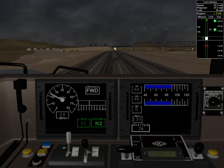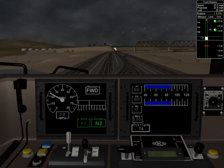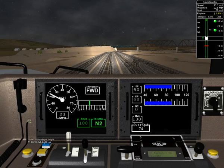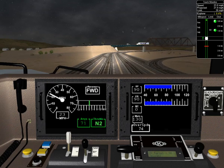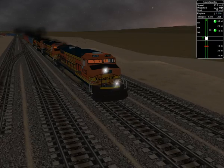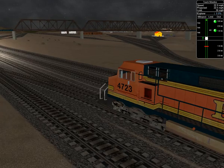I dropped it back to notch 2 for a few minutes, because it's only a 30-mile-an-hour zone. Put the headlights on to bright, and I'll put the cab light on. I don't know if they run cab lights on in the real world, and also each railroad could be different. Any operational comments I make are going to be based off of Norfolk Southern.